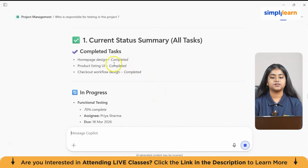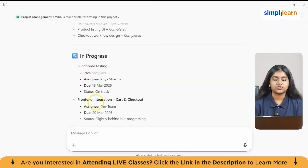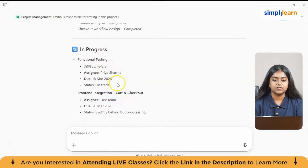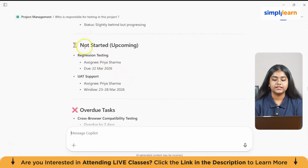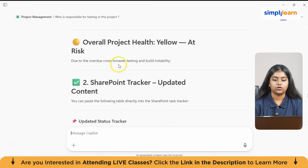Now it has given us the completed tasks. In the data that we've provided, only the home design page, product listing UI and checkout workflow design have been completed thoroughly. And the functional testing is 70% completed. That was assigned to Priya Sharma. And these are the things that have not started, overdue, current blockers and overall project health.